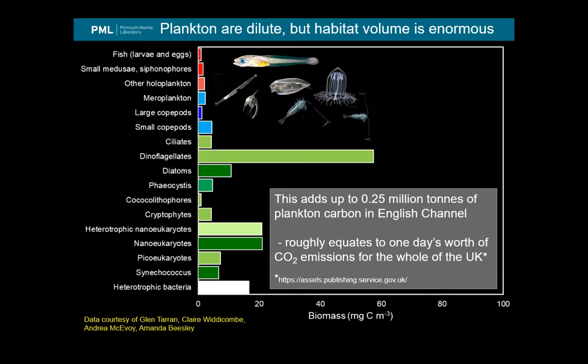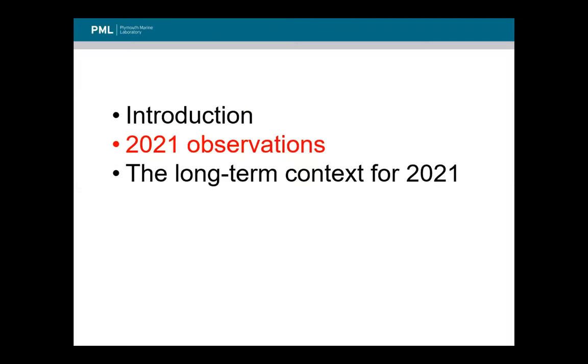And there's a lot of interest at the moment in describing ecosystem services and blue carbon and natural capital. And a lot of emphasis on them is on things like mangroves and seagrass beds and kelp beds. But the point is about the plankton, it's very dilute, but the habitat volume really adds up. So it's a very large flux of carbon that we're talking about. So that's a bit of background to say why the plankton are worth studying in relation to climate change. How are these fluxes changing?